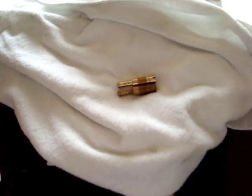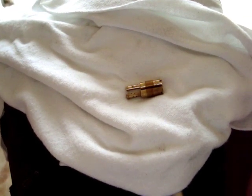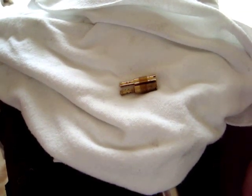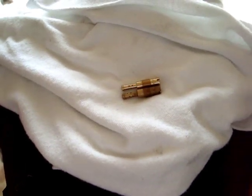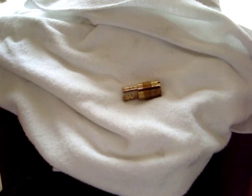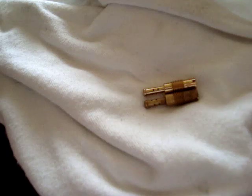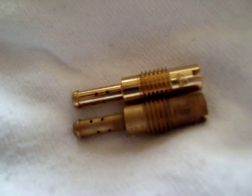I got the slow jets out, and the reason why I'm going with a bigger slow jet is just because it seems to help with hard starting issues. This bike doesn't necessarily hard start ever, but there was one time where I was having some difficulty, and that was because the bike was still cold. So this should help remedy some of that situation. If I can just get closer, there you go.